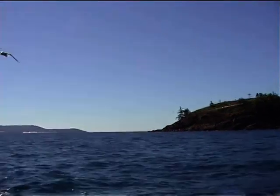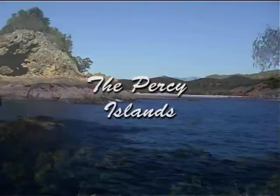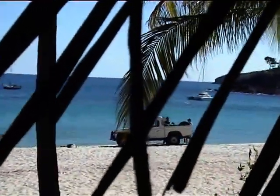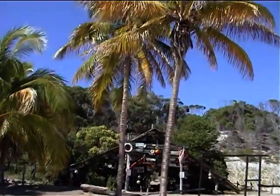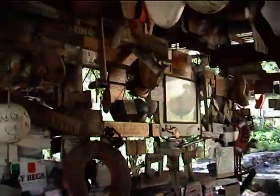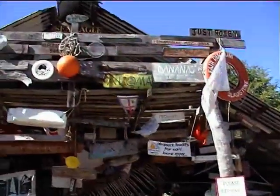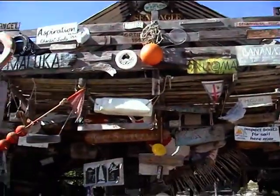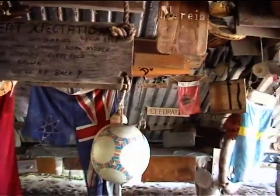Our first stop on the way to the reefs is the Percy Island chain, which lies about 70 kilometres out to sea in the southern Barrier Reef. It's a favourite stop for yachties, who usually leave something behind in this beach hut to mark their visit to the island. Over the years, the hut's become something of a maritime museum, with many boats leaving their old signs or buoys. Being close to the Swains Reef, this area is also a fishing hotspot with large reef fish on offer if you know where to look.